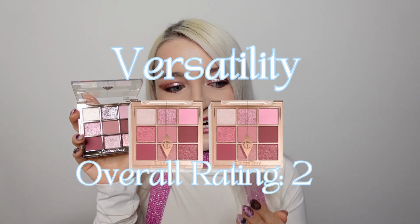So that's the way we are rating this section, and with that in mind, it's gonna be a 2 out of 5. I know it's harsh, it's just the realistic way of saying you can't just buy this palette and expect browns, purples, blues, a variety of makeup looks. You can just expect pink hued eyeshadow looks, which is fine if you love it, but as a general perspective, this is not that versatile.